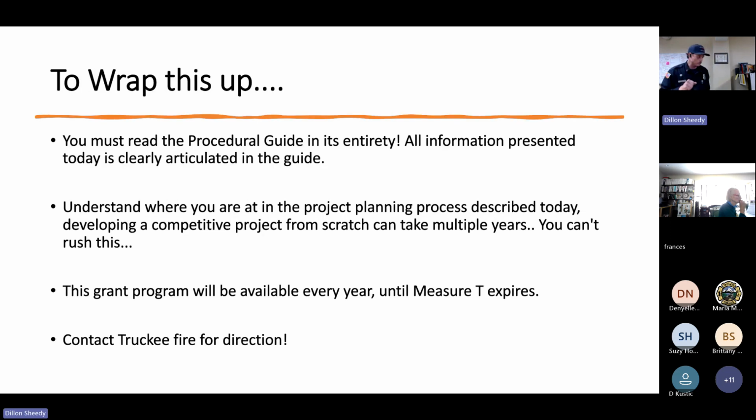Okay, to wrap this up, I'm going to say this at every grant webinar that we have. You must read the procedural guide in its entirety. The procedural guide is different than the project workbook, just to be clear. All the information presented today and at all these workshop series are clearly articulated in the procedural guide. So to be successful, you really got to dig into that, understand it, and follow the procedures. I think it's really important to understand where you're at in this project planning process that I described to you today.